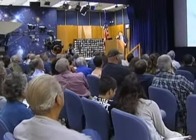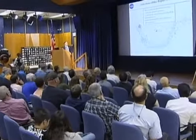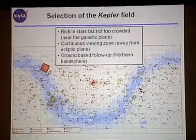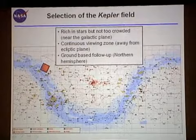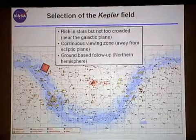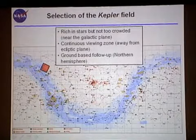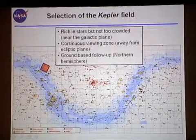So you might ask, how did we select this specific region of the sky? And that's an excellent question. If we're interested in surveying a large number of stars, obviously you want to pick a part of the sky that's got a lot of stars in it, that's dense with stars. But we don't want it to be too crowded with stars because we want to be able to measure individual stars, and if it's too crowded, the stars are going to get confused with each other. So this means that you want to be imaging near the galactic plane where the sky is dense with stars.